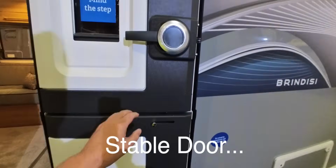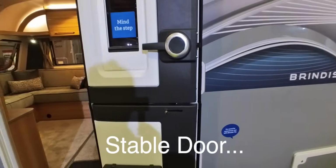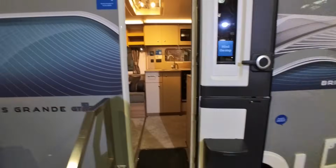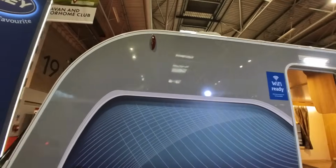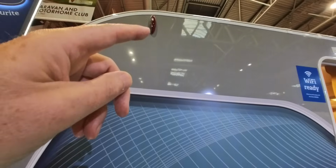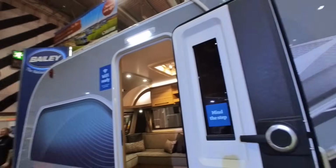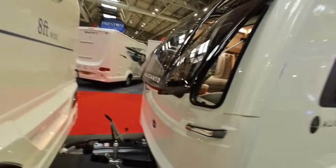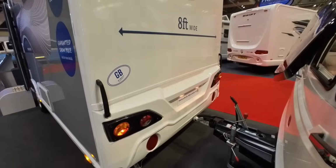Barn door, which obviously Bailey prefers over the, a lot of people like those. That light there, personal bugbear of mine. Bailey, if you need any advice on design of the exterior of a caravan, move that light out, although you can't, can you really? Design a caravan so that that light is on the outside because the awning always catches it. Obviously 8 foot wide, being a Grande.